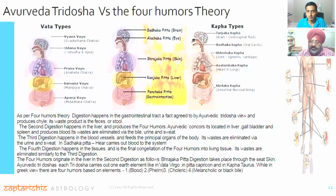In Ayurveda, the Indian system, we have the three doshas, that is Vata, Pitta, and Kapha. Compared to that, in Western astrology, we have the four humors. Specifically, they are choler, phlegm, yellow bile, and black bile. So it is like blood, phlegm, then choleric, and fourth is melancholic, or the black bile.